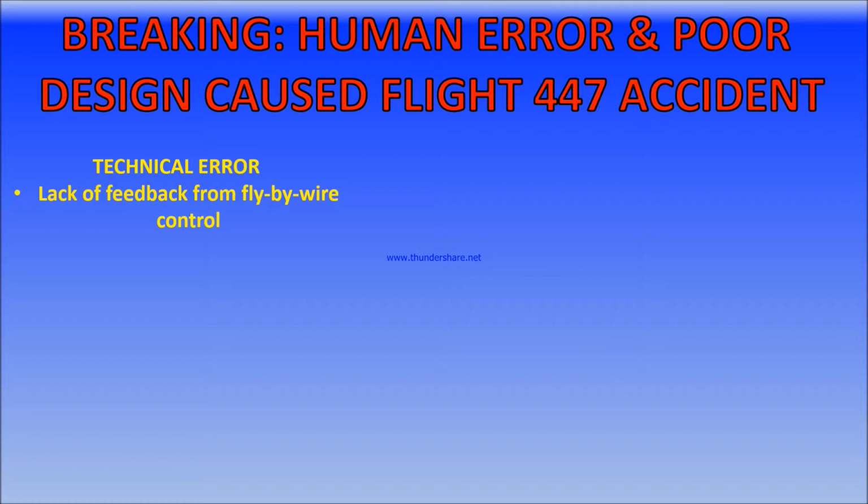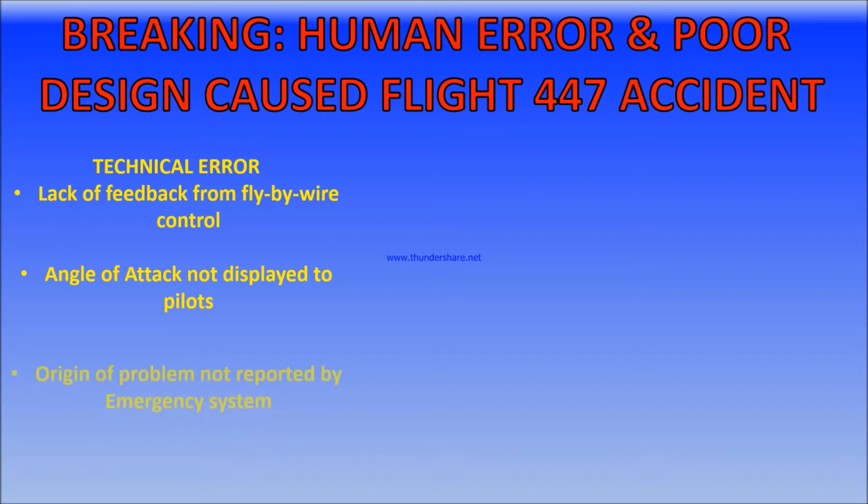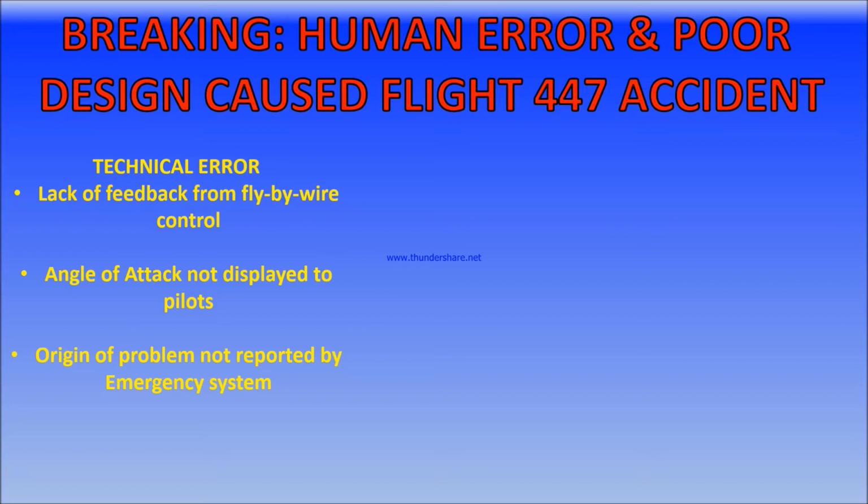The control stick should be designed to have some resistance to indicate that an adjustment has been made. The pilots were not provided critical information to recover the aircraft, such as the plane's angle of attack on the cockpit displays. Also, the aircraft emergency system only reported the consequences of system failure, but did not ever report the origin of the problem to the pilots.